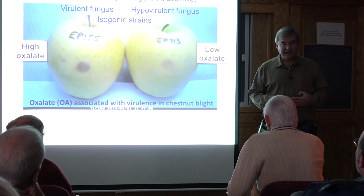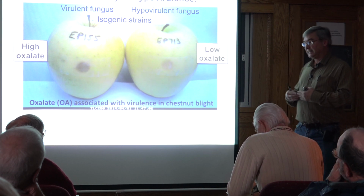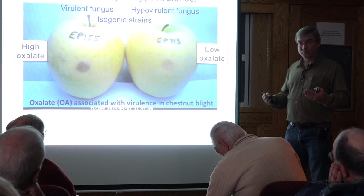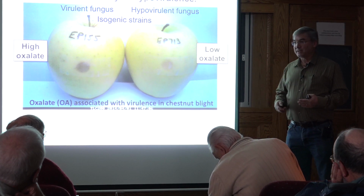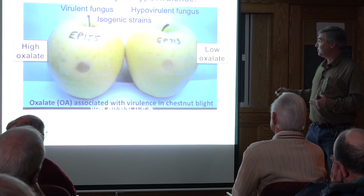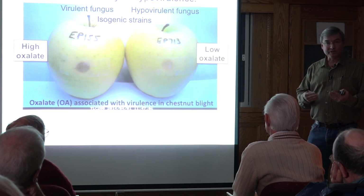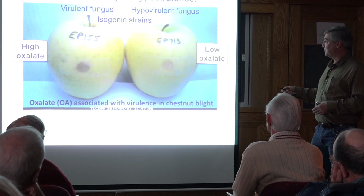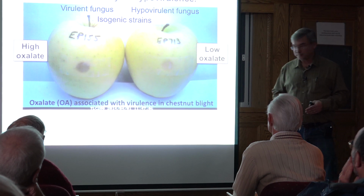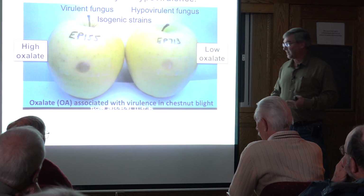We know that Cryphonectria parasitica, and as I mentioned before, one of the things it needs to do is produce this oxalate to form cankers. And we know that because of the study of hypovirulence. In hypovirulent fungi, which are basically the same fungus only with a virus particle in it, or a hypovirus, it will reduce production of oxalate. Now, why is that important? Well, without the oxalate, you do not form cankers.